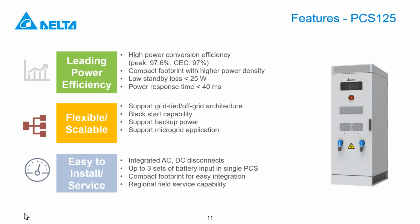Our 125 kilowatt PCS product is a high energy density product with very high efficiency output and a very small footprint. As Brian mentioned, Delta Electronics mainly focuses on power electronics products, so we have a very reliable product with very low standby losses, less than 25 watts, and a very fast power response time, less than 40 milliseconds based on the EIMS feedback.